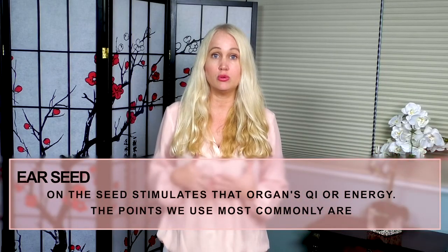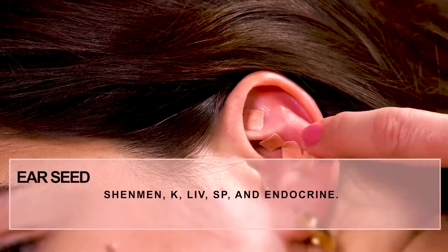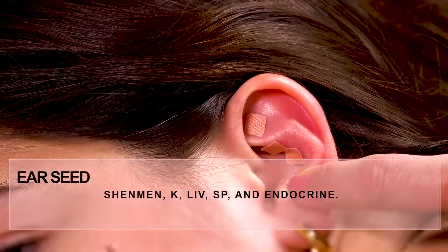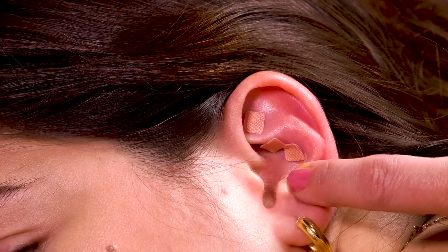The points we use most commonly are shenmen, kidney, liver, spleen, and endocrine. If you visualize a straight line running down your ear from top to bottom, it becomes easier.